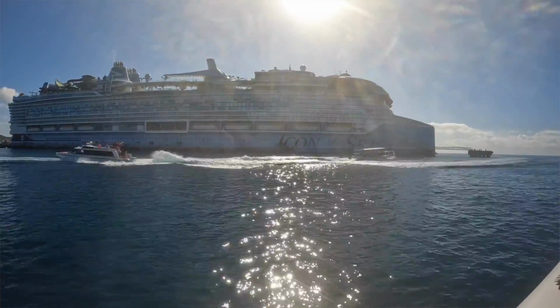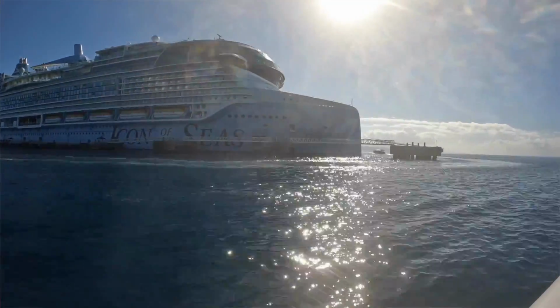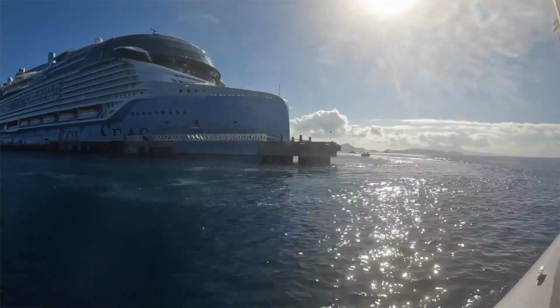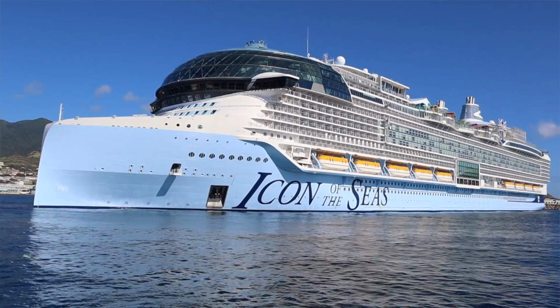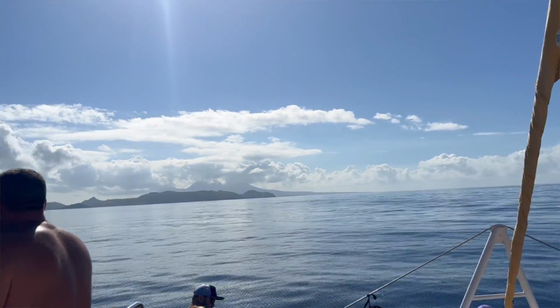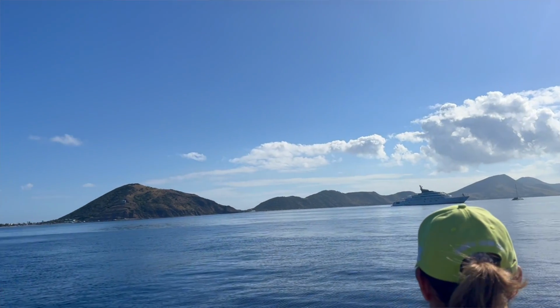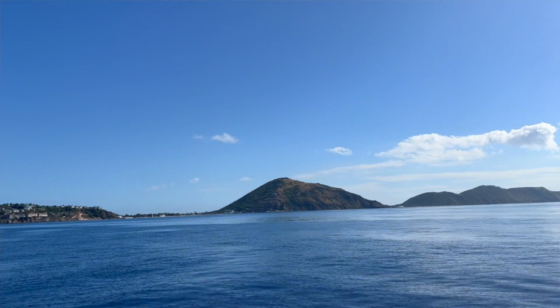On the way to that bay where we snorkeled, we had some really great views of the ship. It was our first time seeing the biggest cruise ship in the world up close like that. It was probably a good 20-30 minute sail over to this secluded bay, where you saw our experience in the first part of the video. They give you everything that you need for snorkeling, all of the equipment, and you could wear a life vest if you wanted to. If not, they offered pool noodles that you could use in the ocean, which was good.